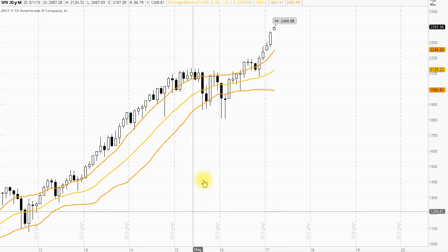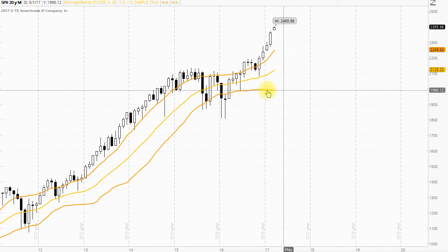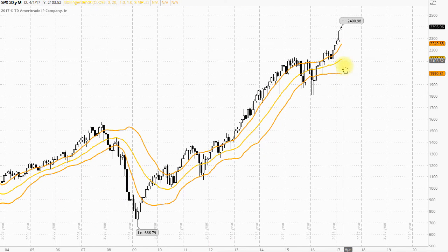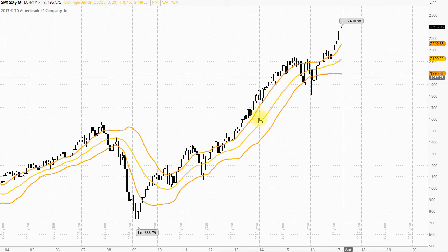But we won't have confirmation of any solid bear market until we trade through that lower band, which at the moment is around that round number 2000. So obviously 2000 would be an important area if we do retrace down to there, but that's 20% away from where the market's trading at the moment.